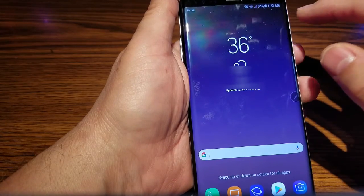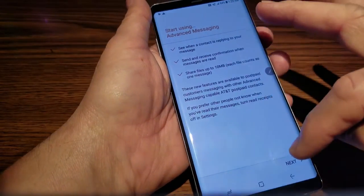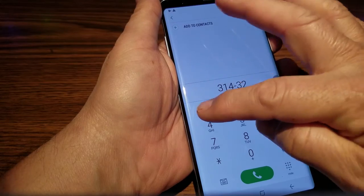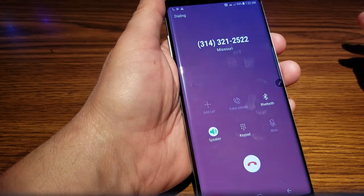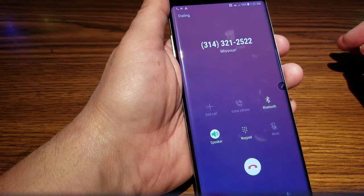So let's see if we can make a phone call. It's a little time and temperature. And it's making a phone call.